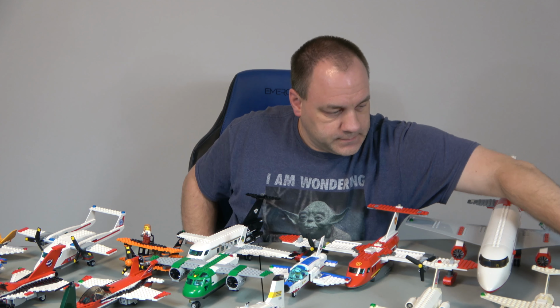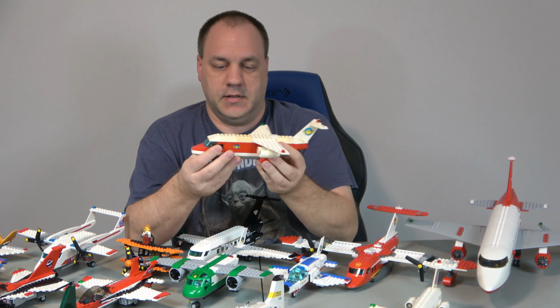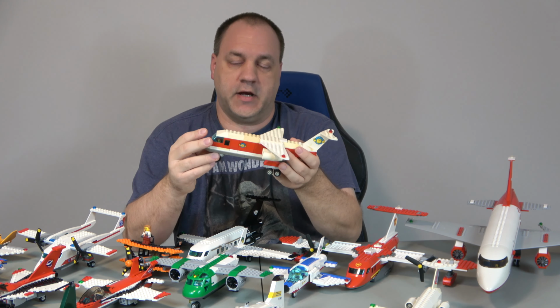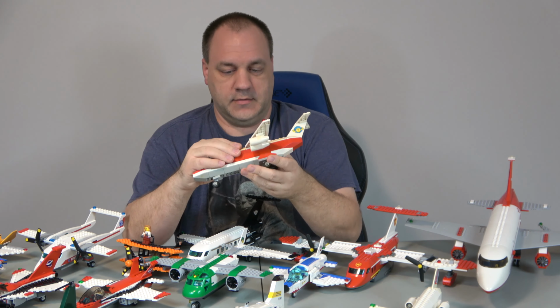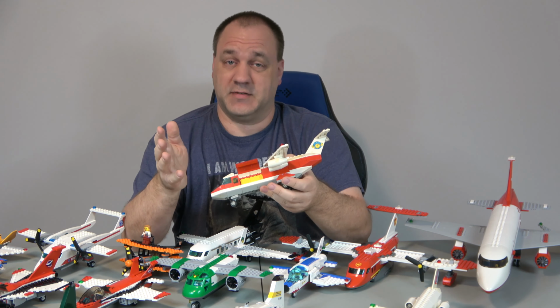And the next 4-studder I've got is the Trans Air Carrier. This one I like. For Legos, it came with 3 containers, and that's a lot for Lego.